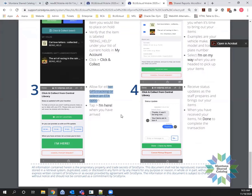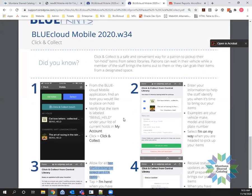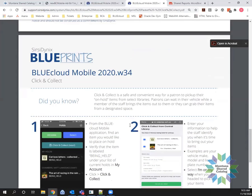So this is a really cool feature that the library world is quite excited about, and that's in pilot, and we anticipate that it'll be available for libraries that have a template.